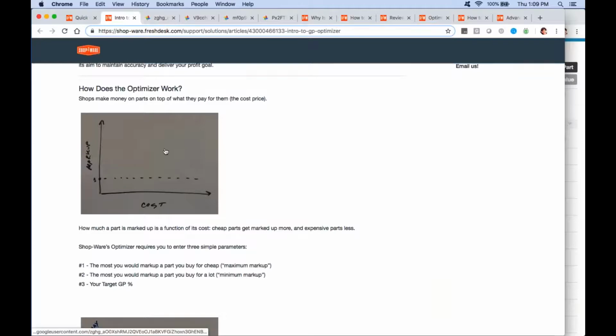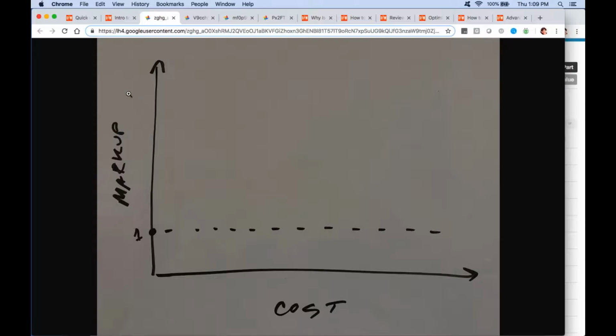In this first picture, we see a graph. The x-axis is cost, the cost of your parts from very cheap to very expensive, and then your markup amount. Over here on the left, a markup of 1 is basically to sell your parts at their cost, which is to say you're not making any money on top of what you've paid for them. That's a markup of 1.